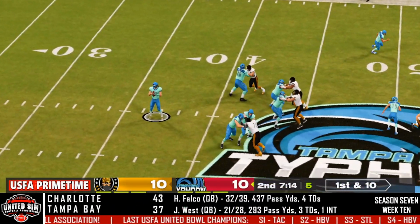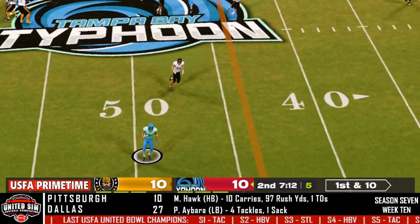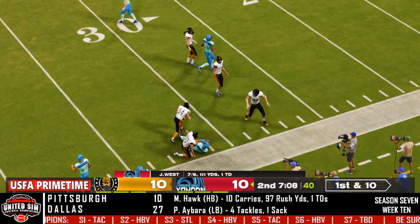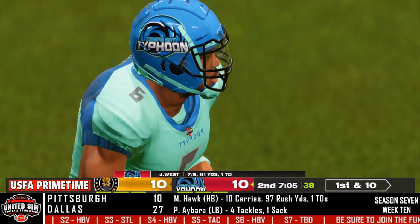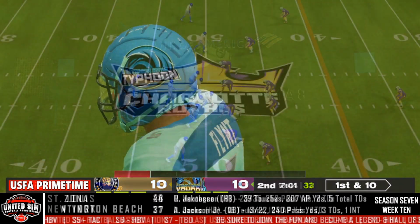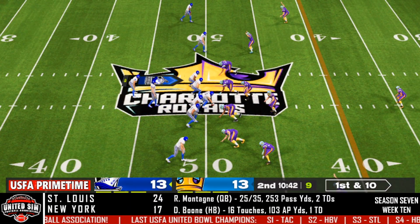Going to pass it again. A deep drop back by West. Looking right side and caught. There goes Earl Flint with the speed past the 40 and dragged down past the 35. Earl Flint making the moves. First and 10 coming. First one on the day. Right over there. Yeah. Mike, 58 right there.